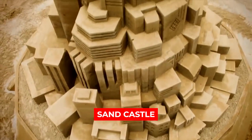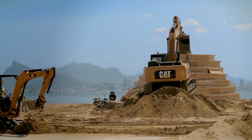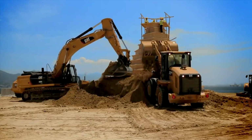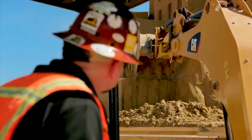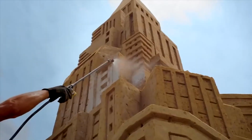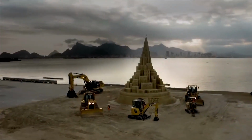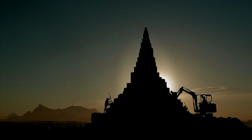Number 9. CAT Sandcastle. Now that we've mentioned the record holder for the world's tallest sandcastle, it's only fair that we mention this one, because before a group of sculptors from Germany came to steal the Guinness record for the tallest castle in the world, the title was held by a heavy-duty equipment company called CAT. And the company embarked on the project just to show the world the power and precision of the CAT equipment that was deployed in the construction of the castle.